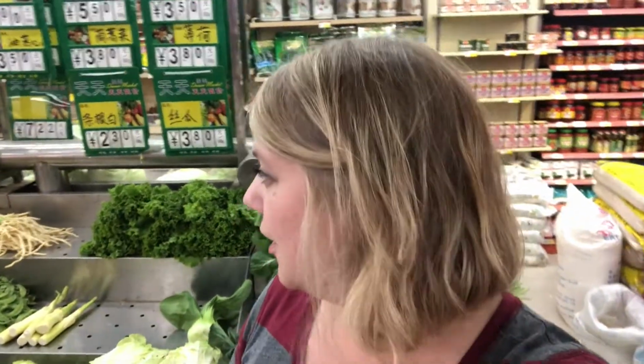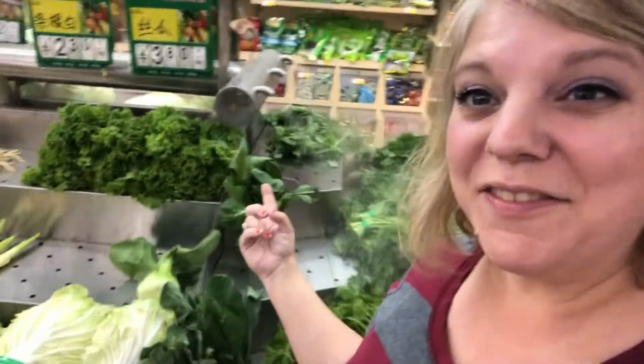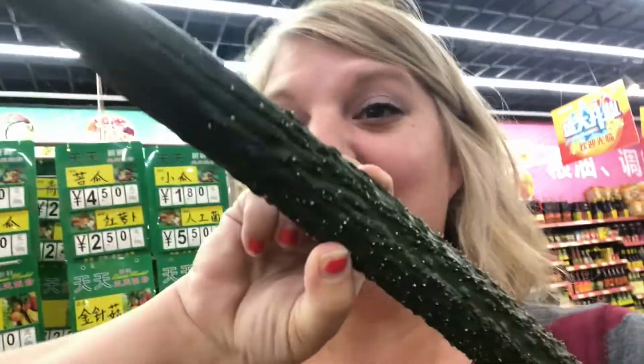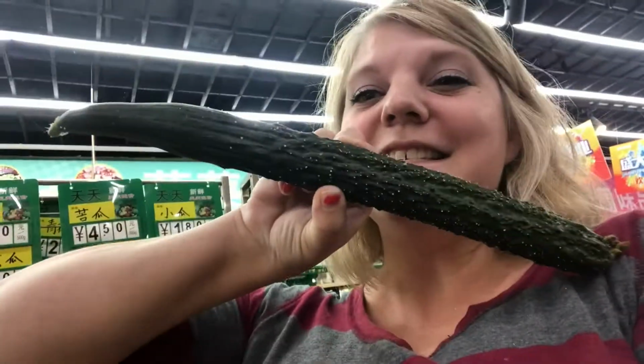I think this particular store is really nice. It's got the little blower things that come on sometimes and keep the veggies fresh. Oh, they're on. I love these things. You see that? Oh, so fresh. So I'm gonna buy a couple of cucumbers, which I think look a little different here. They're pretty long. So those are our cucumbers.